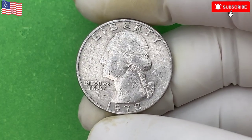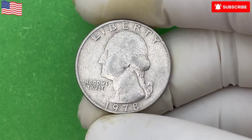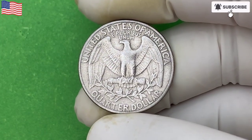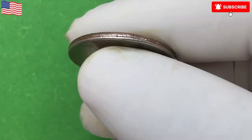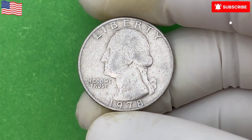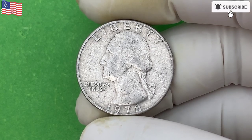So, if you have a 1978 Washington quarter, now is the time to take a closer look. Examine the lettering, the date, the overall strike. Look for those doubling effects, off-center designs, clipped edges, or anything that seems just a little off. And if you find something unusual, get it authenticated and graded. You never know, you might be sitting on a treasure without even realizing it.